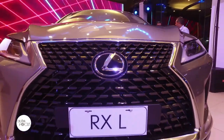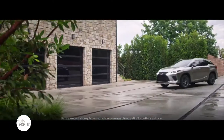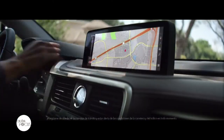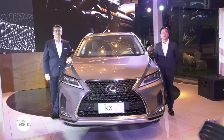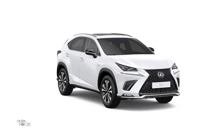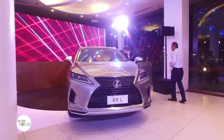Basically, we have 9 colors for almost all the variants. The 2020 RX also features a new touch display screen in addition to the Lexus original remote touch interface. Right now, globally, RX is the best-selling model for Lexus, and it's also the pioneer in luxury SUVs. But here in the Philippines, for this year, our number one selling model is the NX. We had to run out of our previous model, but we expect this to increase sales.